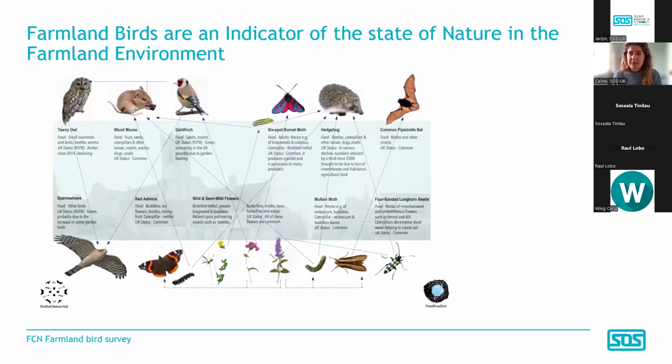So why are we surveying for birds? Birds have been really well studied over the centuries, so their distribution, abundance, and habitat preference are really well recorded. Birds are generally a species that we know a lot about. They're quite easy to detect and observe, and easy to see flying about in the daytime, so they're quite easy to find.